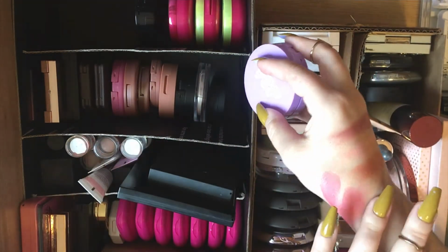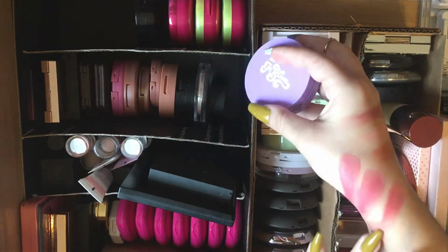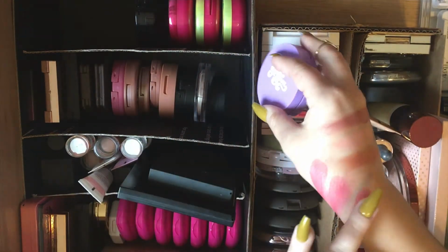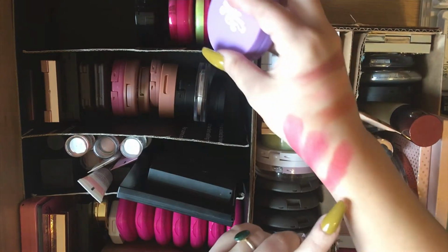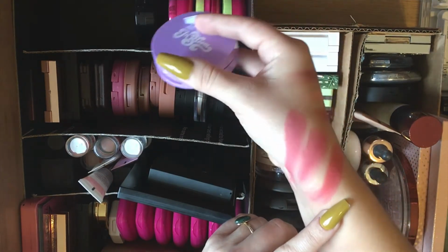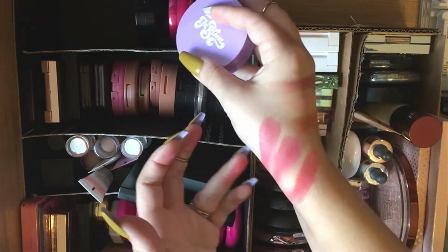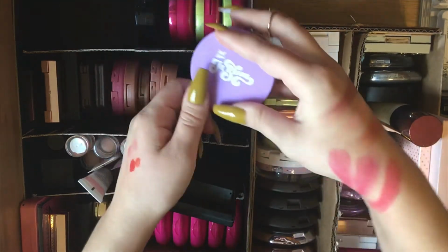I don't normally wear colors that look like this. This is more like a poppy corally, peachy color, and I just stuck my nail in it. That's great. Even that is so similar to those. It's definitely not the same. You can clearly tell it's not the same color.